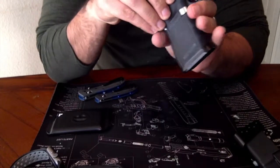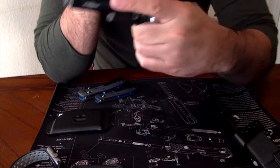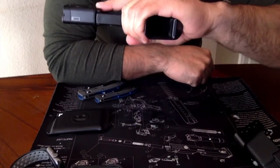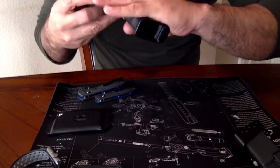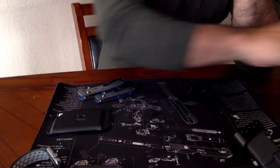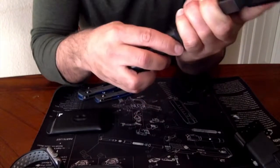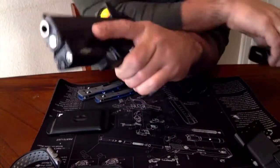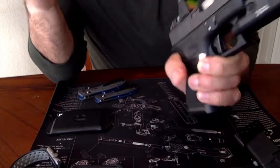So, for that hand placement, it lifts that pinky up just enough. It gives you a very good solid feel to the gun. Although it does overlap a little bit, it does push this meaty part of your palm up enough that if you were to be into speed reloading, you wouldn't have that get in your way. I don't see it as being a big issue, but it does make a significant difference on the way the gun feels in your hand.